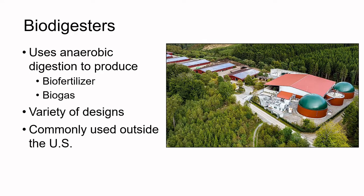First, what is a biodigester? A biodigester is a device that utilizes anaerobic microbes, or microbes that thrive in an oxygen-free environment, to process various wastes. These microbes digest plant and animal wastes within a sealed, oxygen-free environment and produce useful products such as biofertilizer and biogas.